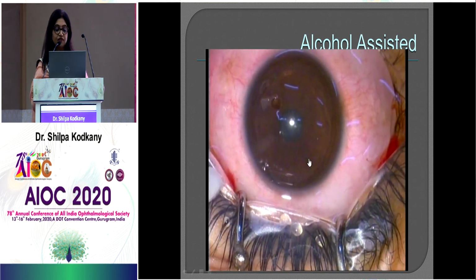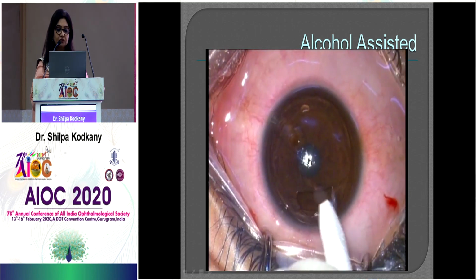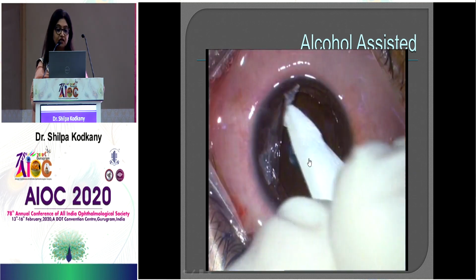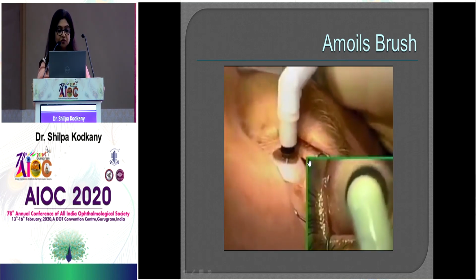We use the corneal trephine, which is about 9 millimeters, keep it there for some time, and then the epithelium just comes off. The Merocel sponge is used, which is dry, so that it helps in removal of the epithelium like this. So this was one of the methods that we started doing PRKs and surface ablations with. One of the problems with this was if the alcohol leaked, then there was a problem with the stem cells at the limbus. The other procedure which came in was the Amoils brush.